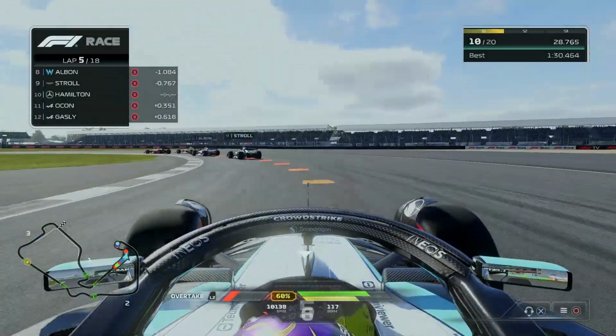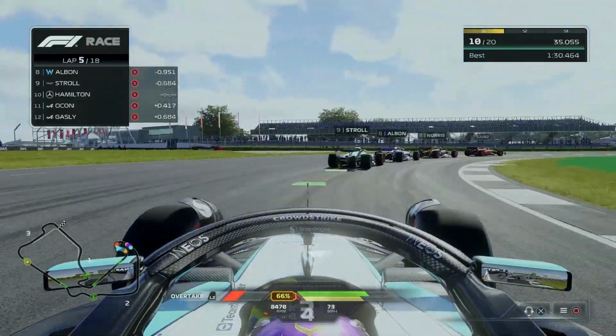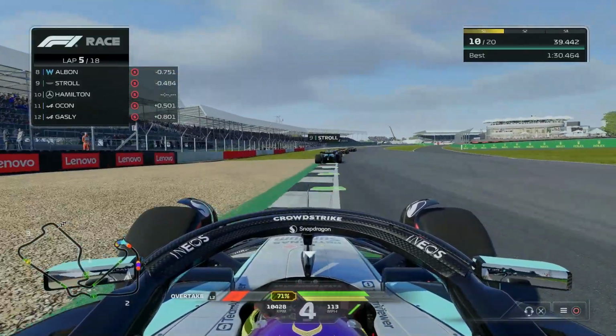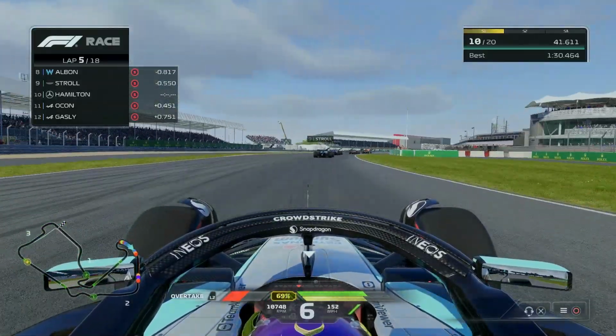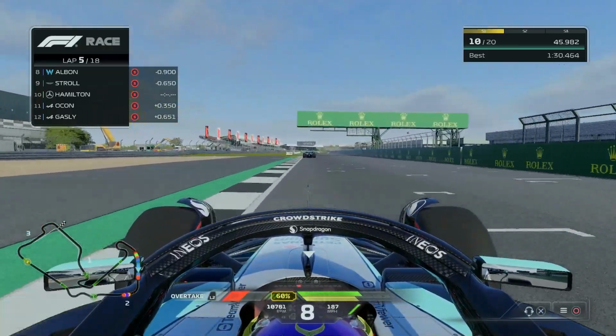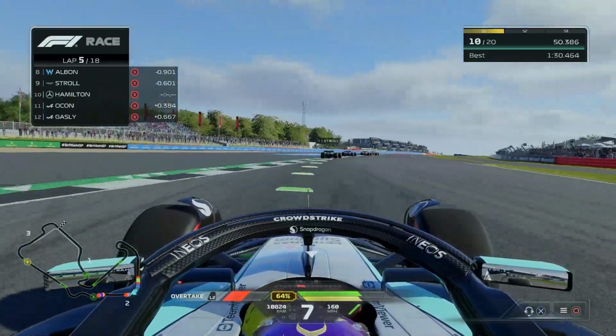This group has fallen away slightly. Is that Carlos Sainz? On the medium tyres it is. So the medium tyres were not the ones to go on. That was a big decision from Ferrari, and it has cost them. I mean, Leclerc is leading the way, but Carlos Sainz really struggling at the moment on those medium tyres.